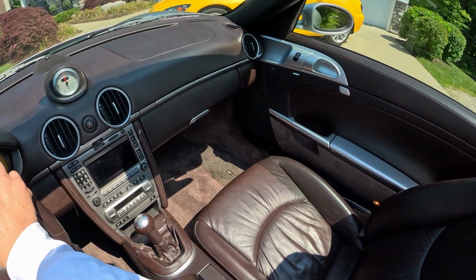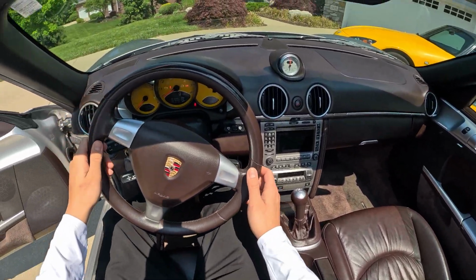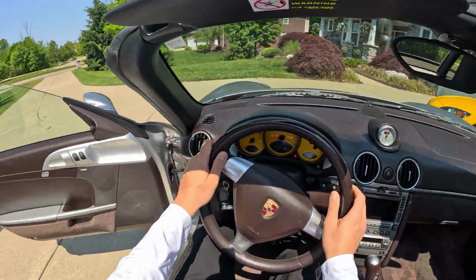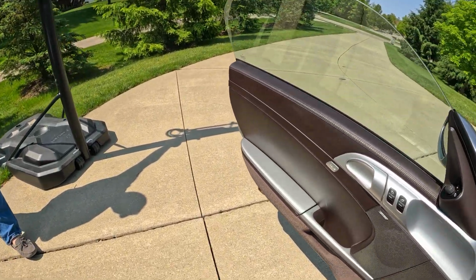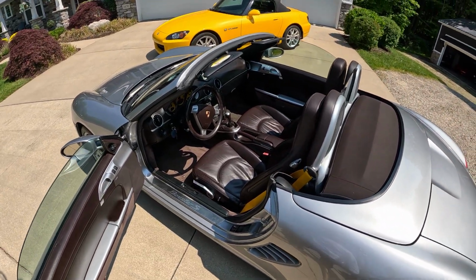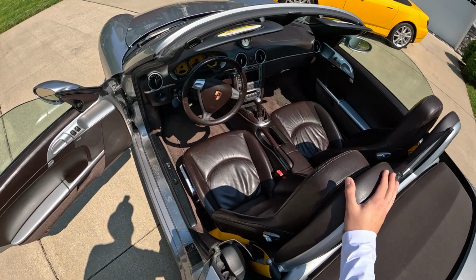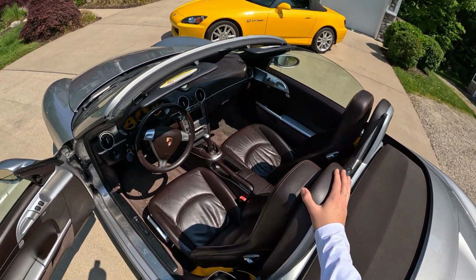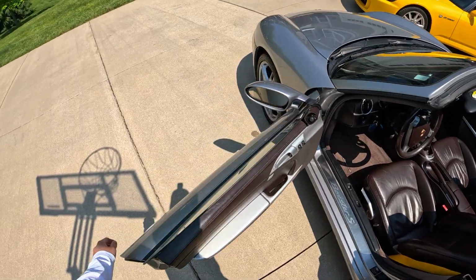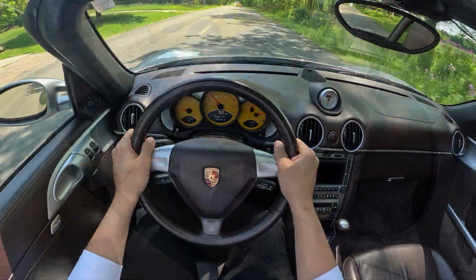So now everybody will be able to see the color inside. It is a very beautiful color. I was not real impressed with the standard black, and so when I happened to see this one sitting there, I was like, oh wow, it's a nice color combo. Oh yeah, I can see why. Beautiful. I'm excited to drive this one. Do a little comparison with the S2000. It should be fun. All right, everybody, stay tuned. We're going to take this baby for a drive.